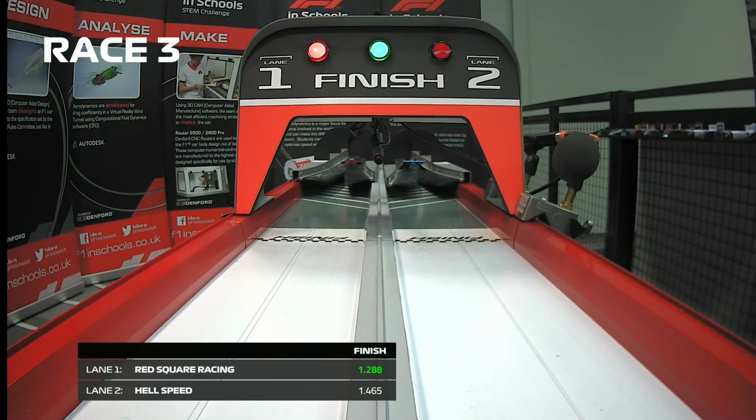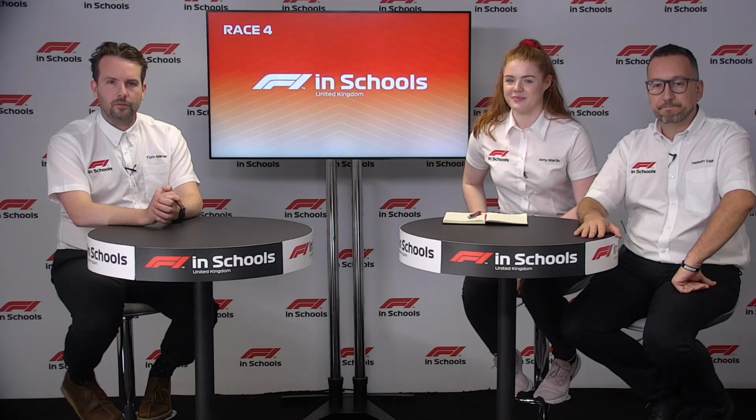And there we go. We're seeing a more consistent quick time from Red Square Racing there with a 1.288. Hell Speed with a 1.465. Some really good times. Very consistent again, which is really important.